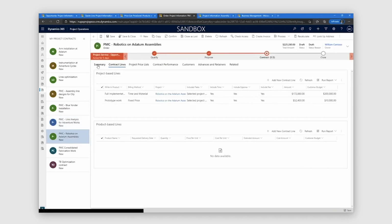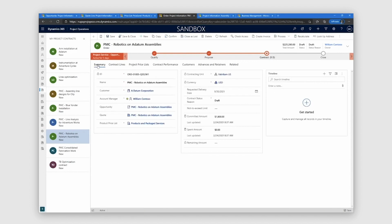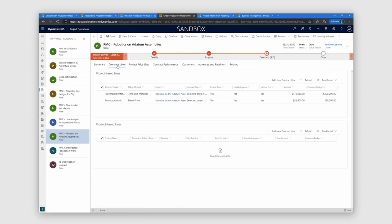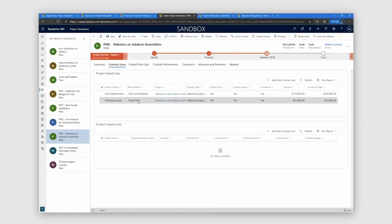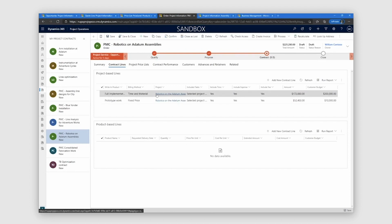Again, this is new in the April 2021 release. This is a contract, and if you look at the line items, again, there is only one project that the contract or the delivery team is working on. But then in that project, there is a prototype phase and there is a full implementation phase. So if you go to that project, the prototype phase of that project is tied to a fixed price contract line, as we can see, whereas the full implementation of that project is tied to a time and material contract line.